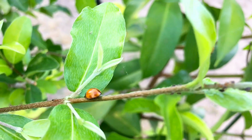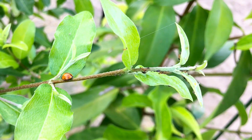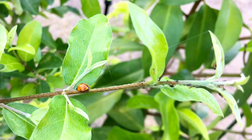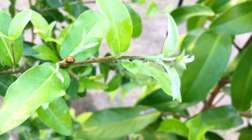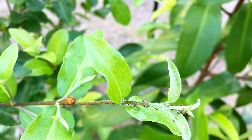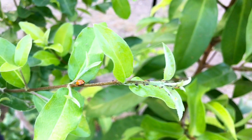You can see I have a lot of ants right here. Another thing, usually when you see a lot of ants in your garden, there are some sort of pests right there. So I can already tell that maybe I have aphids right here, or some sort of pest.